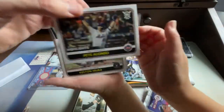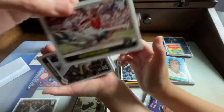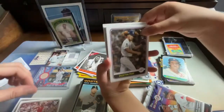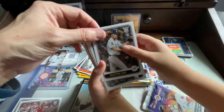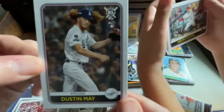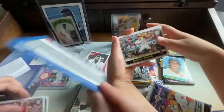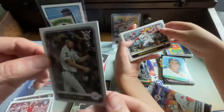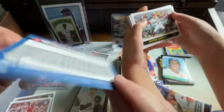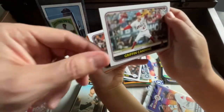Ooh, highlights of Pete Alonso. That's a nice one. Gleyber Torres, or Guesston Herrera. Sweet. Oh, I thought that was Justin Turner for a second. It's a Dustin May rookie card. That's really cool. Gotta love his hair, huh? Check that out. That's cool. Is this a parallel or something? Or like a short print? Because I never seen this one here. Very cool card. Okay. I like it. Let's go and put that one there.